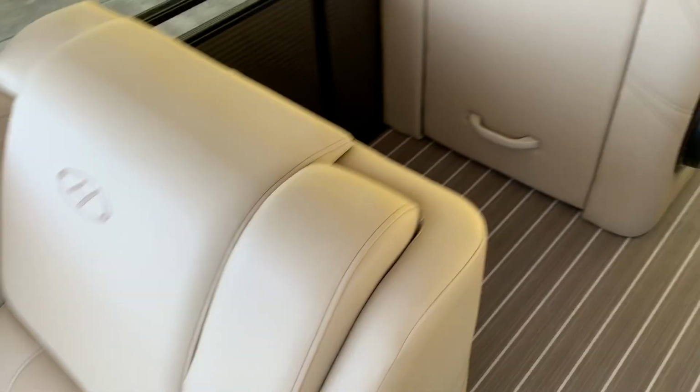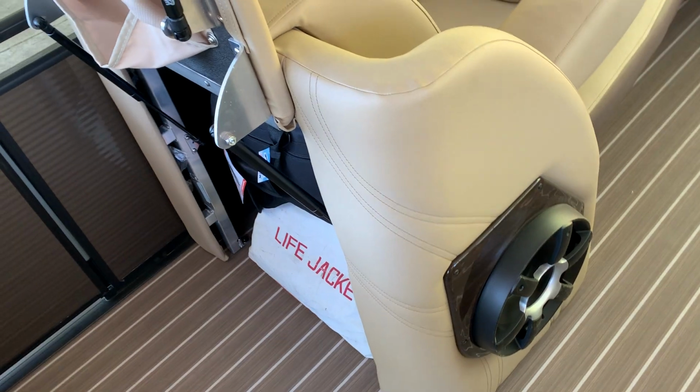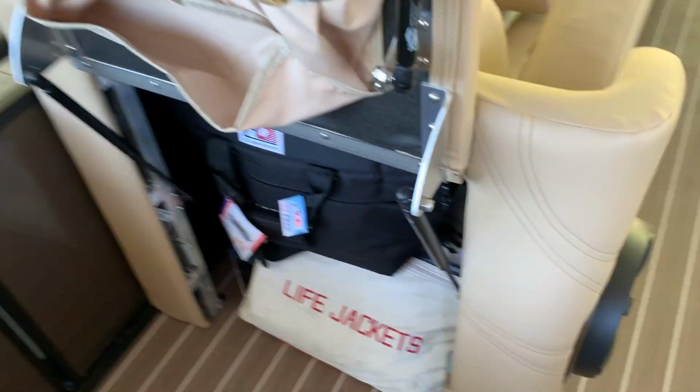Plenty more storage here. Here we have our changing station with additional storage. Onboard is a Polk Audio system, and it sounds great, let me tell you.